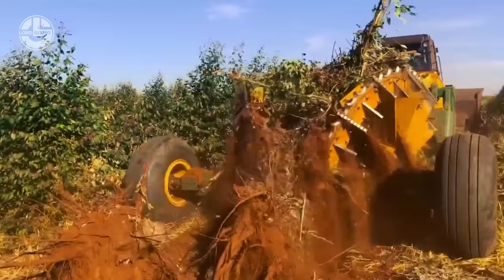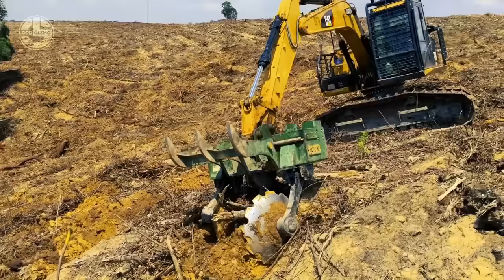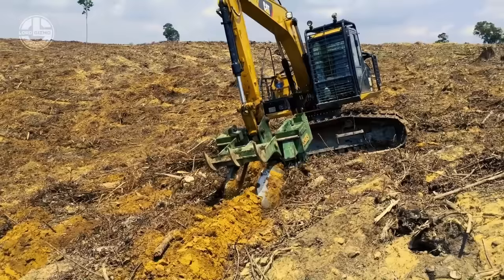These plows can also be fitted with extra attachments to increase their functionality. For instance, some models can be equipped with rakes or grapples, allowing the plows to efficiently collect and transfer material. Because of its adaptability, the Savannah 900 series may be used for a variety of land management activities.